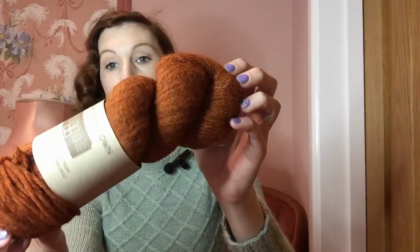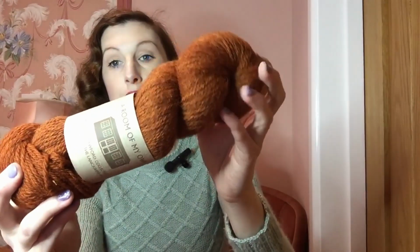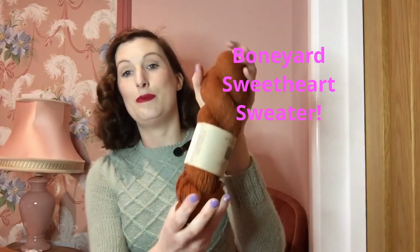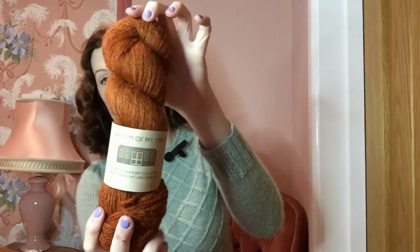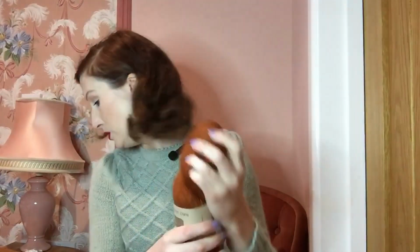So if you remember me saying that I needed an orange tweedy kind of yarn for my skeleton, what's it called? Boneyard sweater, I think it's called. I'll correct that if I haven't got that wrong. But yes, I needed the main orange colour, so I got this beautiful, beautiful yarn. I just love the colour. I'm hoping it's going to be picked up okay on my iPad here. So I got 3 of those.